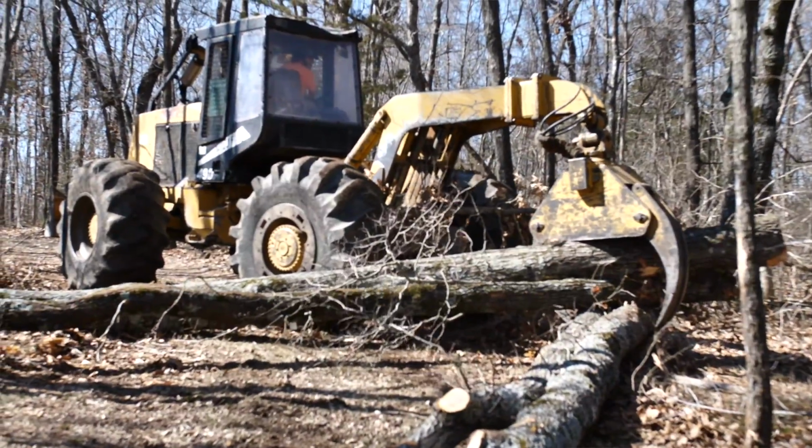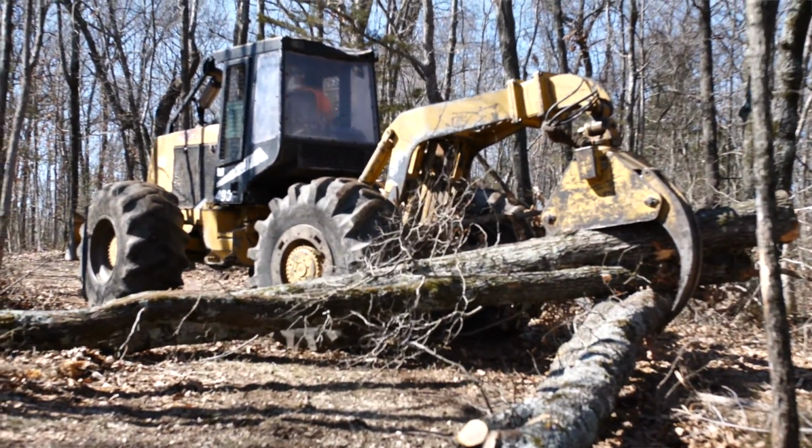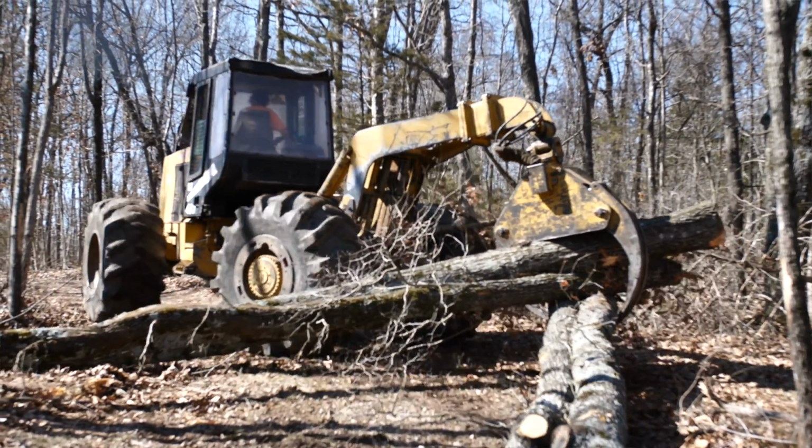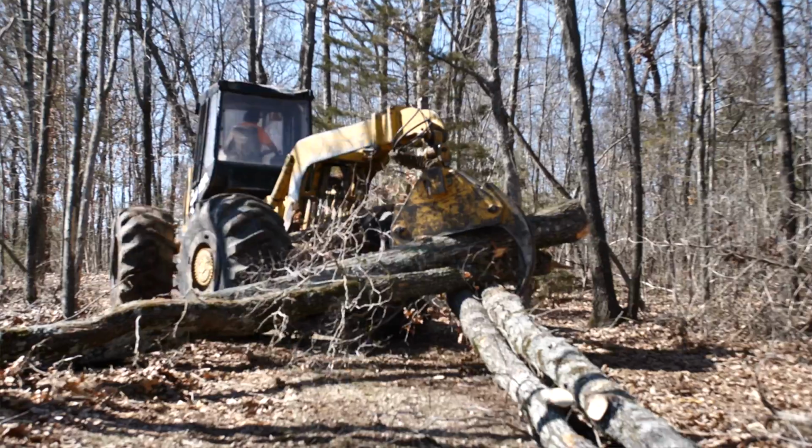Now let me tell you about one of the biggest benefits of having loggers on your property, especially if you have property like mine. It's in hill country, it's rough terrain, it's untouched. It's not been accessible until now. So a lot of these loggers are going to come in with a skid loader, and they have means to push roads and to clear roads. Some of them even partner or have dozers that come in and cut roads beforehand.